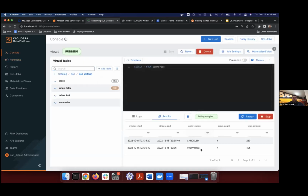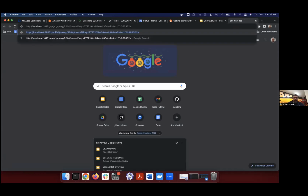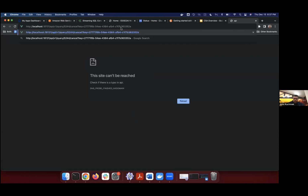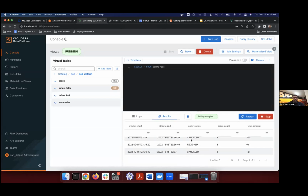If I come back to the console though, you'll see that I have a couple of things here. I have one that's canceled, one preparing, one that's canceled 8. So if I come in here and paste in that API, you're going to see that, oh, I have an error. Table view does not exist yet. Let me just do this. Oh, you only have the word API in there, you don't have the full URL. Yeah, I got it. There you go. So I think it's something with the materialized view in the back end, but this materialized view is only filtering out the specific data based on canceled, but it gives you that capability to create views.